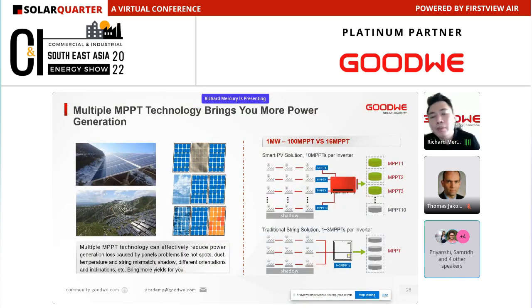So multiple MPPT technology will bring you more power generation. In one megawatt, 100 MPPT versus 16 MPPT. So maybe the traditional string solution is 1 to 3 MPPT per inverter. But a smart PV solution like GoodWe has up to 10 MPPT per inverter. So this is effective to solve problems like hotspot, dust, temperature, and string mismatch, and will bring more yield for your customer.